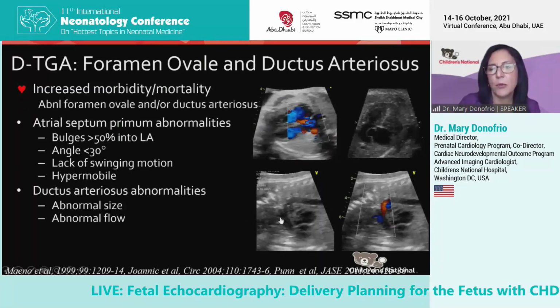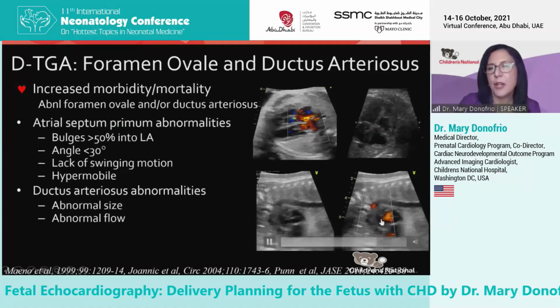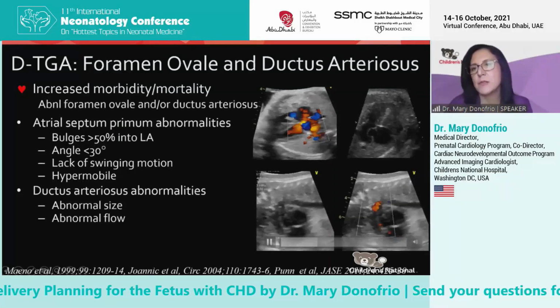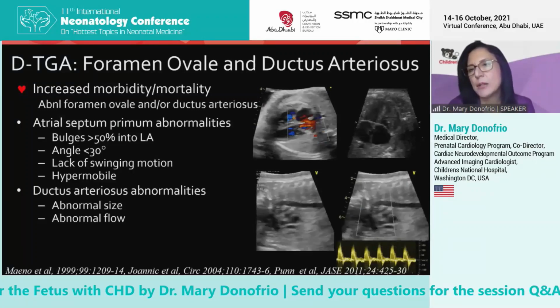And here, the aortic and ductal arch. This ductal arch measures small. And then flow in the ductus should be only in one direction, but we can see that it's bidirectional. So certainly all these findings suggest that this baby's going to be sick in the delivery room, and require a septostomy.